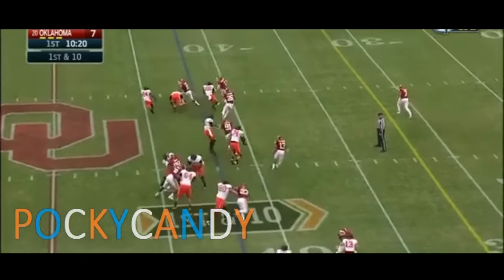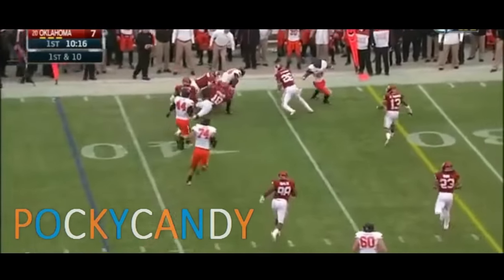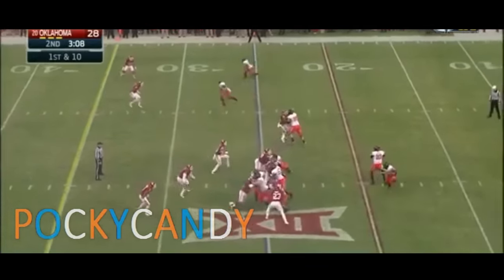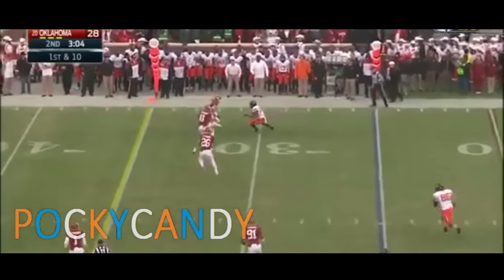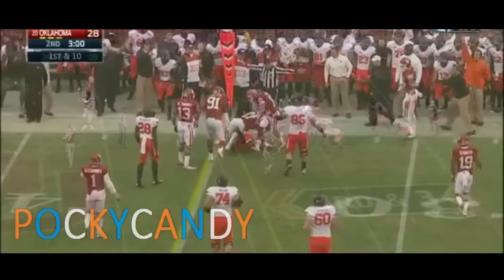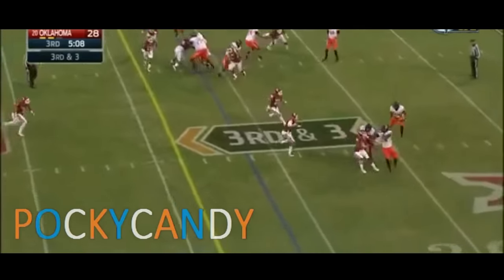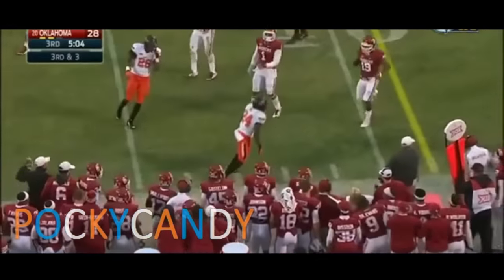Here's Hill off the left side. Bubbling it away from Alexander with a cutback. Surges forward for 6 or 7. Rudolph starts this critical drive with a throw against a cushion outside to Tyreek Hill. And they'll take a 10-yard gain on 3rd down tonight. They'll swing it outside to Hill, who uses his speed to turn the corner for a first down.